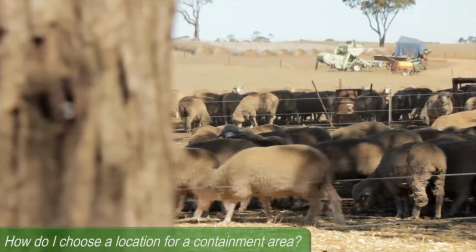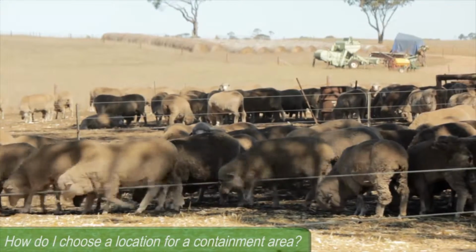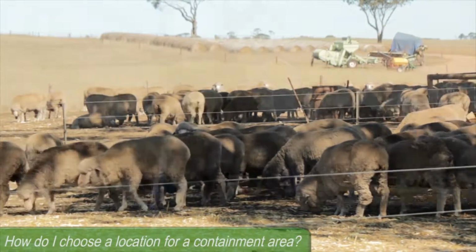The other thing to remember is also looking at separation distances. So it's important to make sure that the containment area is located at least a minimum of 200 metres away from any watercourses that are around. Also, it's a good idea to try and make sure it's at least 20 to 50 metres away from any property boundaries that you have.